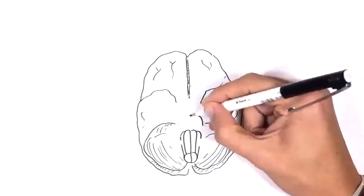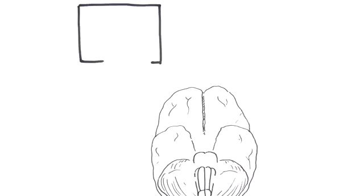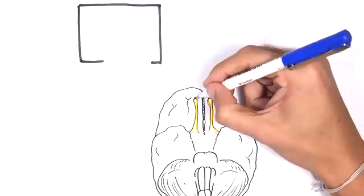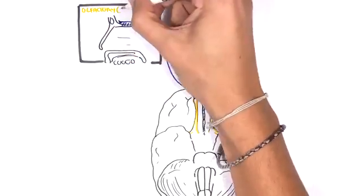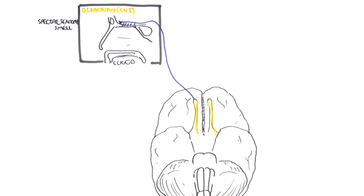So here is the inferior view of the brain. Let's begin with cranial nerve number 1. Cranial nerve number 1 is the olfactory nerve, which is a sensory nerve. It travels through the ethmoid bone and lies upon the cribriform plate. It receives smelling senses from the nasal cavity and sends this information to the brain essentially.